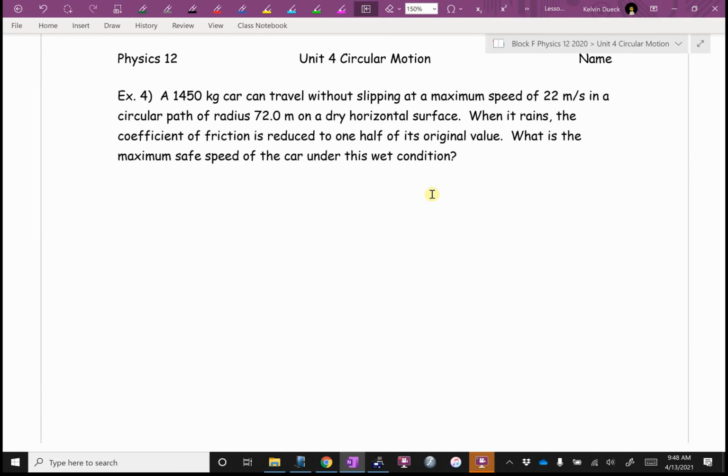Here is a better road engineering question. It says this: a car can travel without slipping at a maximum speed of 22 meters per second in a circular path corner of radius 72 meters on a dry horizontal surface. But when it rains, the coefficient of friction is reduced to 1/2 of its original value. What's the maximum safe speed of the car under this wet condition? This is the road speed you would post. What's this question want me to find? Speed, and not 22. In fact, I'm going to guess my answer is going to be less than 22 because it's raining. With me so far?